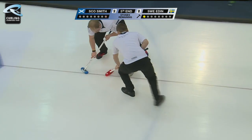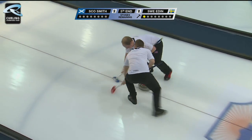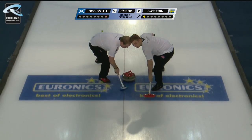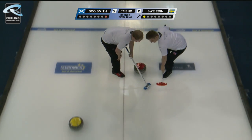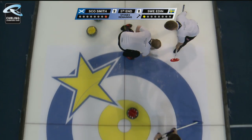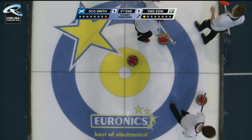Plenty of room. Take a look. Line's good, guys. Needs to swing. Leave it here if you can. Level's okay. Hard. Hard. Hard. Good, Kyle.